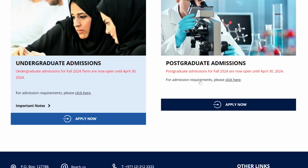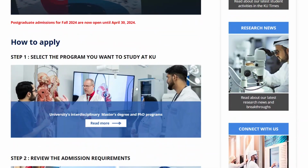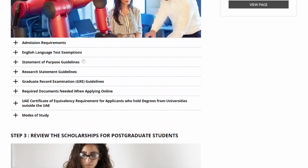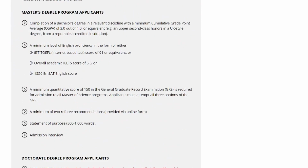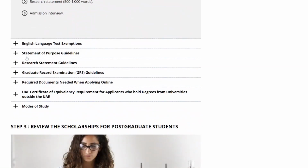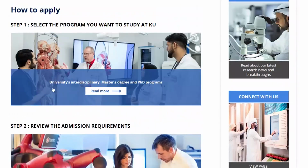Click here for admission requirements. Now, these are some of the requirements for the postgraduate study. As you can see, you need to write an English proficiency test. You need a particular GPA and so on. So this is where you get everything. You get all the information about the statement of purpose and so on. So if you're really interested in this, make sure you check it out. I wish you the best.